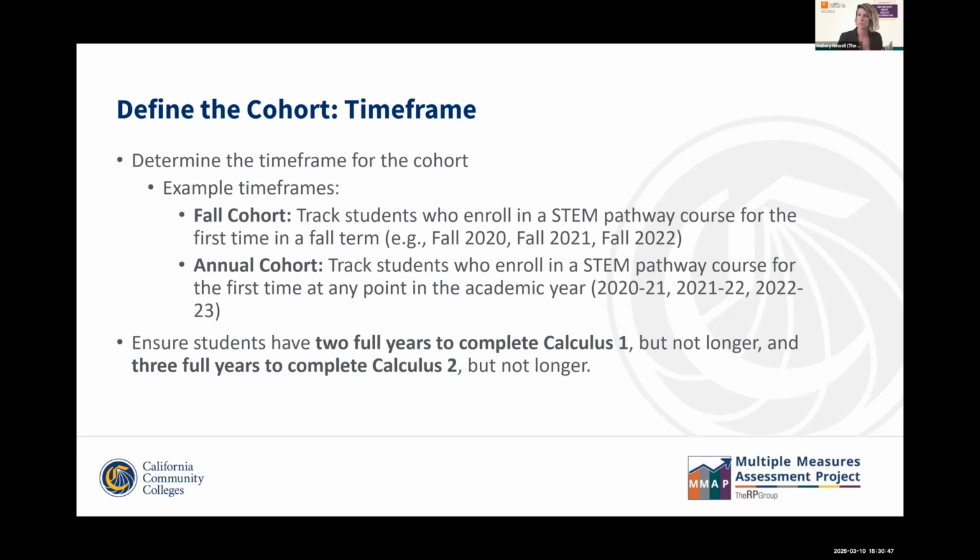But there are different ways to do that. When you work with your institutional research office, it's up to you. Again, this is your evaluation opportunity. So really try to determine what best meets your college, a fall cohort, an annual cohort, or what have you. You just need to outline and define that in the template. But you do want to make sure that students have a full 2 years to complete Calculus 1 and not longer, and 3 years to complete Calculus 2 and not longer.